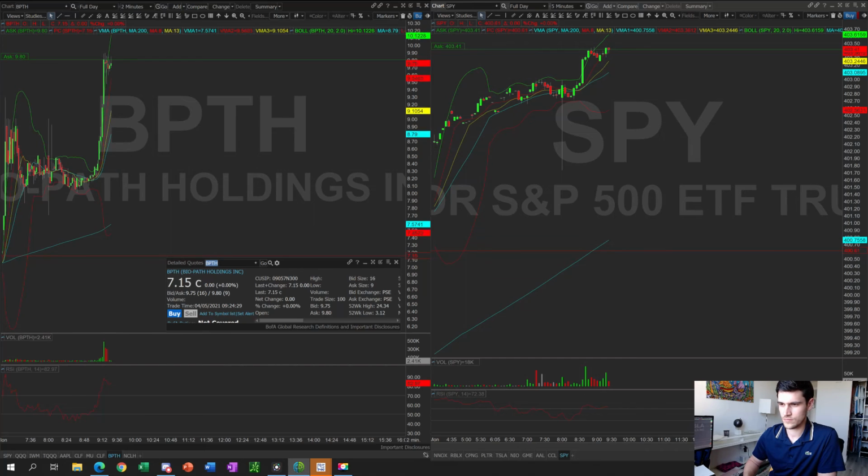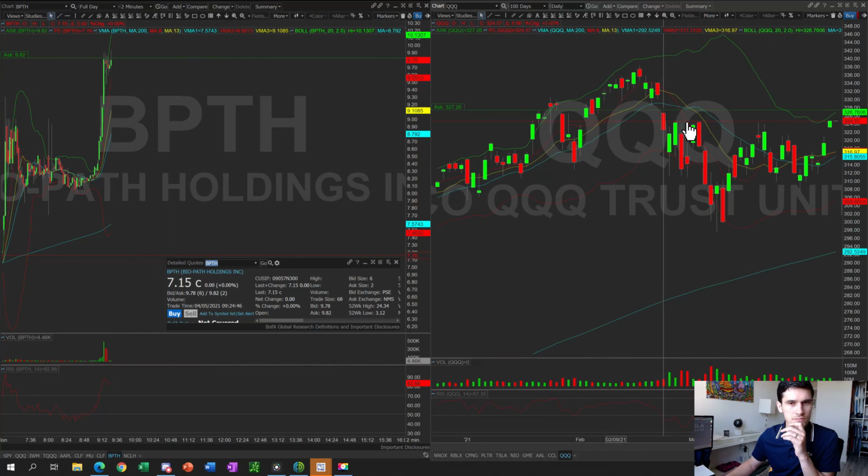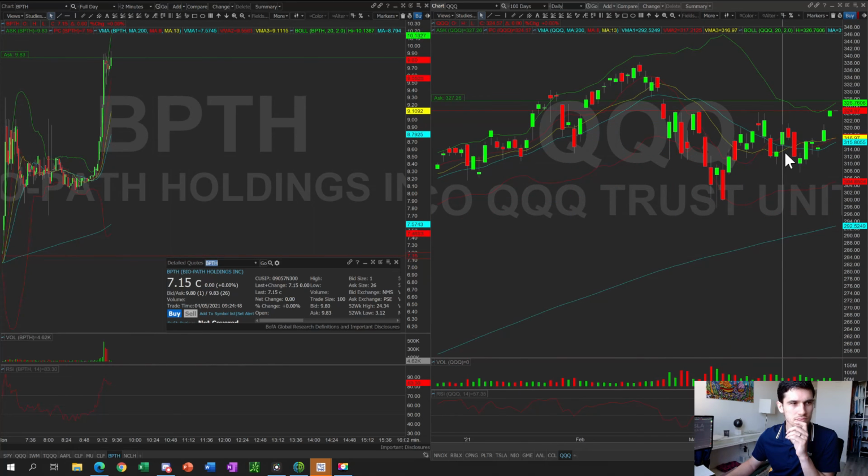Along with the S&P gapping up, you have the triple Qs gapping up. And one thing that I really like about the triple Qs is remember that key level that we talked about on Thursday, 324.33. We were able to close at 324.57. So we were able to close right at that resistance zone. And today, we're gapping up nearly 3 points above that resistance zone.